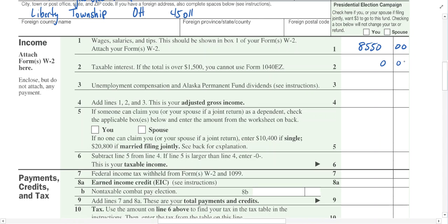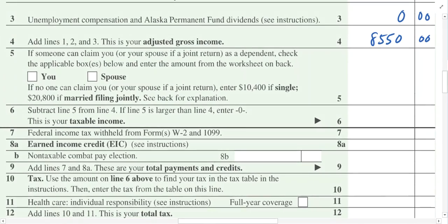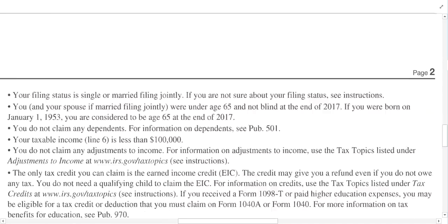Taxable interest, I had no money invested at banks that made any interest as an investment. I did not collect any unemployment. I did not live in Alaska, so I couldn't receive any money from those funds. When we add together lines 1, 2, and 3, $8,550 is how much we have for what we call adjusted gross income. Now again, I'm living at home, so somebody else is going to claim me as a financial dependent, and because of that, I need to complete the worksheet on the back side of this handout.